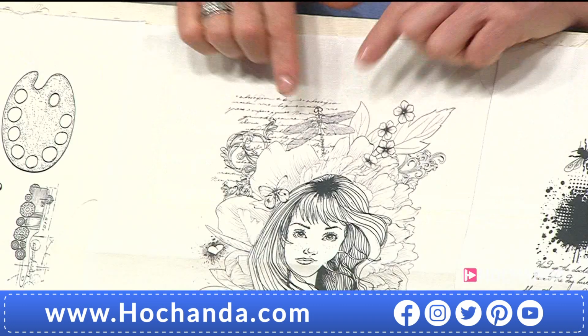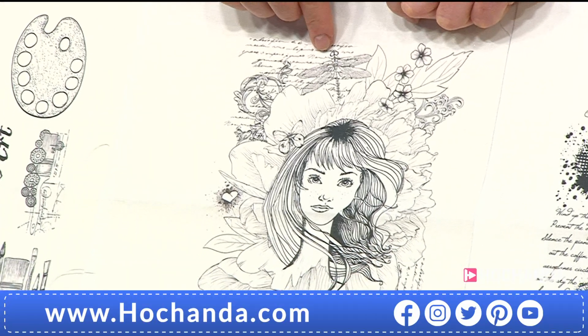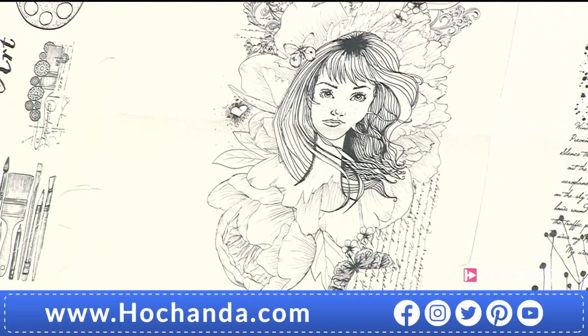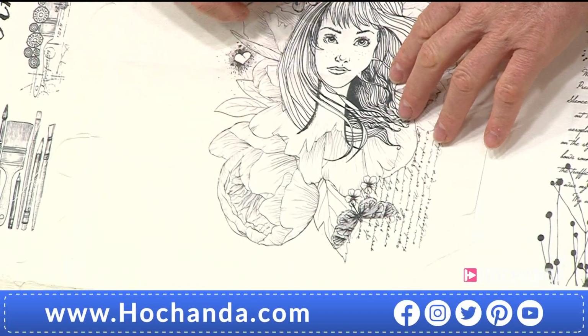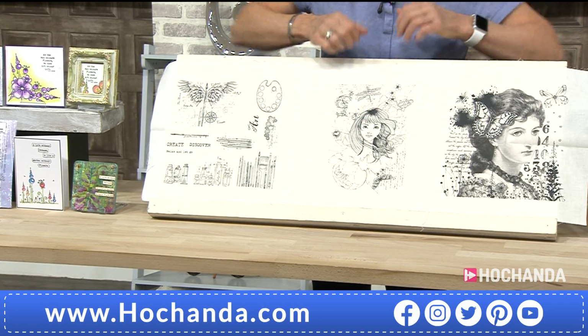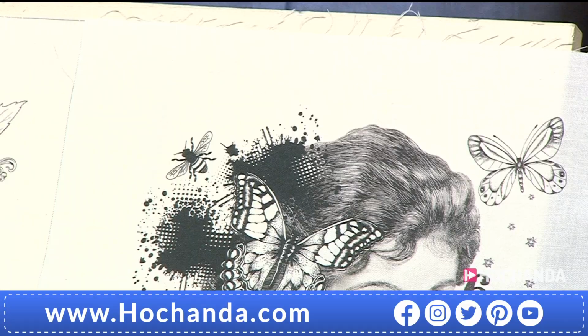The second one, you've got Becca. Absolutely beautiful with the butterflies in there. You've got the dragonfly, the script in the background, and then using your paints, you don't have to go with the strict colouring. You can just put your paints on there and just have it as a wash and see that image appear underneath.